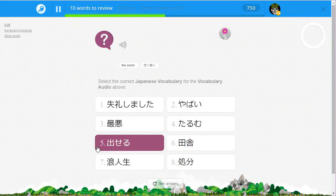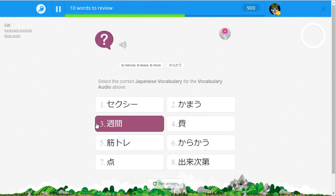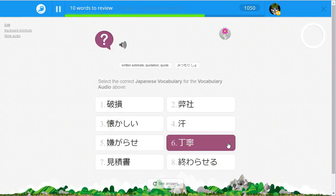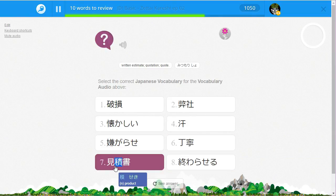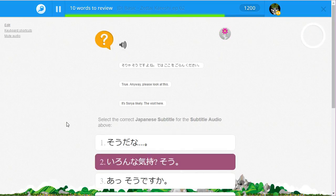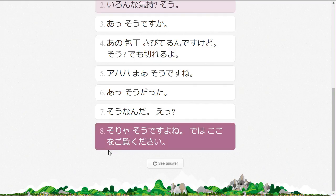からかうのはやめてください. 見積書. So this is 積もる、積もる、積もり. 見積書. そりゃそうですよね。じゃあ、ここをご覧ください。ご覧ください.